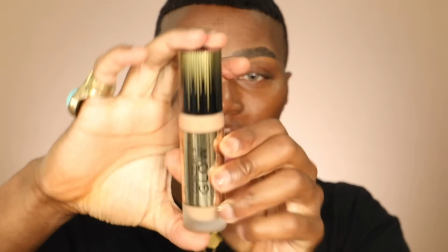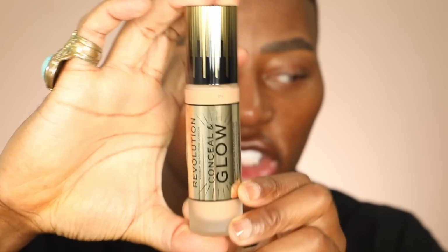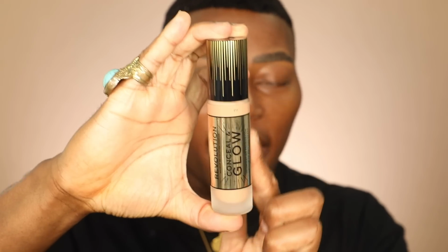So this is what the bottle looks like. As you can see, it looks very similar to the other foundations, but it's got a black and gold top, and that gold packaging. I'm living for it, so it differentiates itself against the other one. So this is F11. F11 is medium to dark skin tones with a peach undertone. Yeah, I can see that. That'll probably be a bit too light for me. The next one is F12.5. So let's swatch that. F12.5 is medium to dark skin tones with a golden undertone.